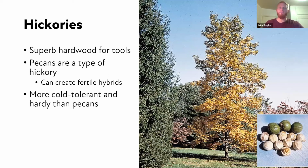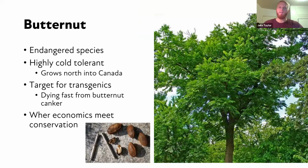They are used typically for tool wood because the wood is extremely hard and durable, and there's a lot of hybridization potential with pecans to make hardier, more productive varieties that can be grown in different places. Lastly, we have the butternut. You probably haven't heard of the butternut before.